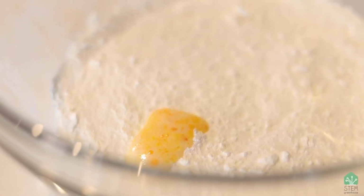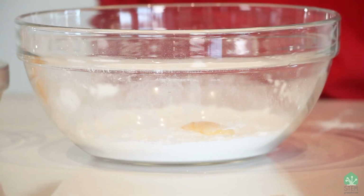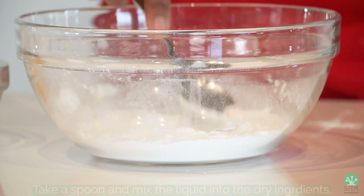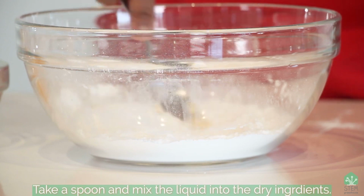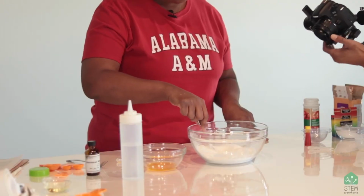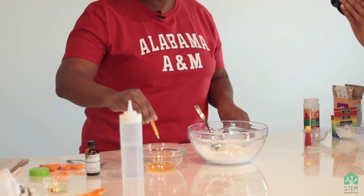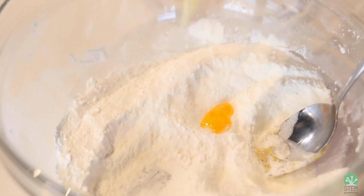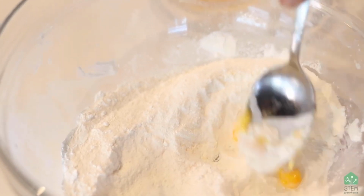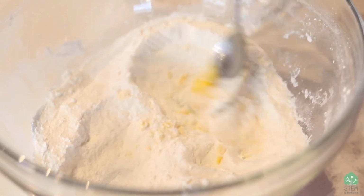You can see a chemical reaction starting to take place when we add the wet ingredients to the dry ingredients, but we actually do not want to see that. So as soon as the reaction starts taking place, you're gonna take a spoon and smash down the liquid ingredients. And you're gonna do this over and over again. You're going to add 1 dropper full, and notice I didn't say 1 drop, but 1 dropper full of liquids. And then as soon as the reaction starts taking place, you're going to mash down. Now this is going to take some time.